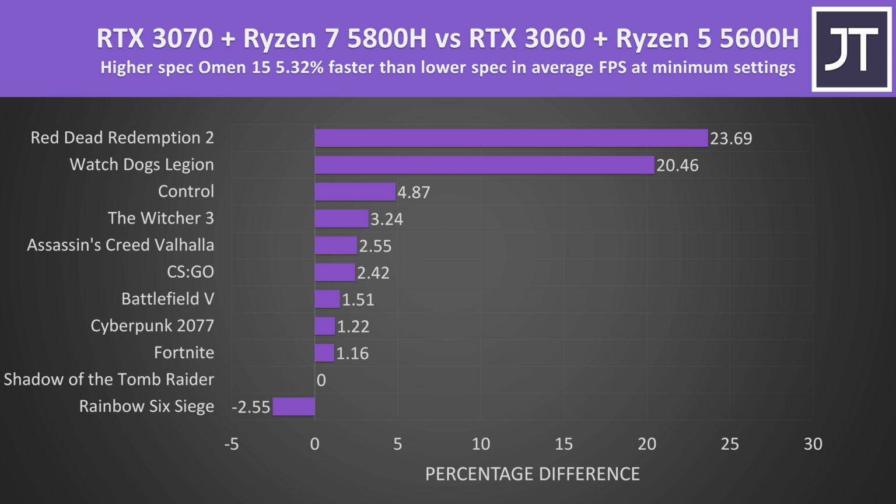If we instead compare with all games set to the lowest setting preset, well, the higher spec model is only 5% faster on average, with only big gains still noted in Red Dead Redemption 2 and Watch Dogs Legion.